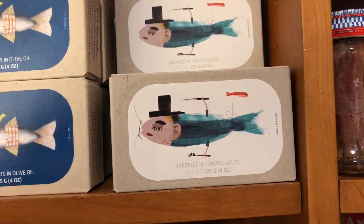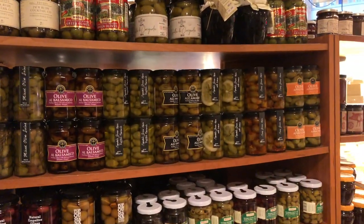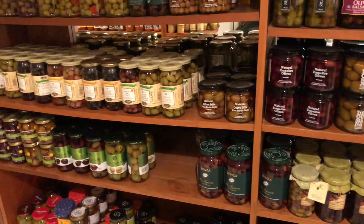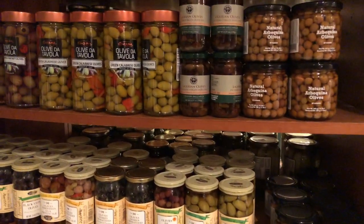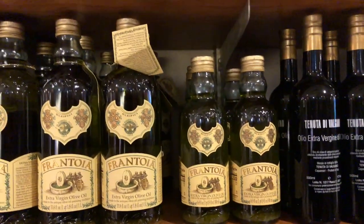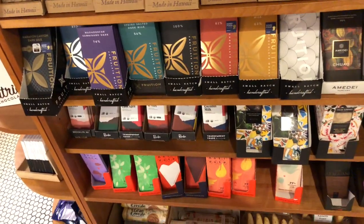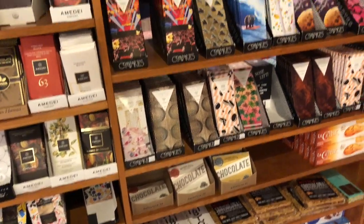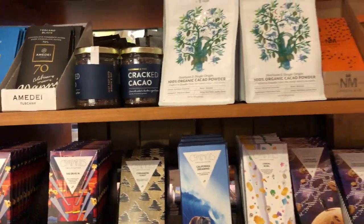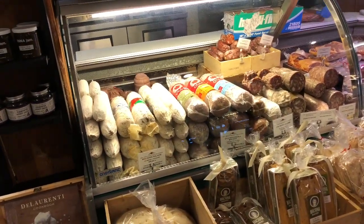Is that a fish with a top hat and a knife and a fork? How cute is that? Olives and capers and all kinds of yumminess. I've never met an olive that I didn't like. Look at this fancy olive oil. And chocolate bars of all kinds, because you got to have chocolate, right? Such cool packaging too. Some nice Italian meats, some bolognese and sausages and pepperonis.